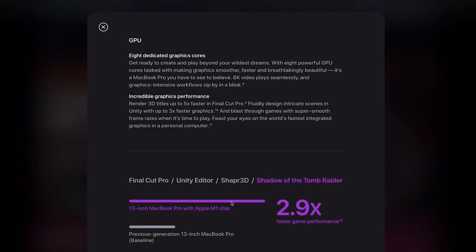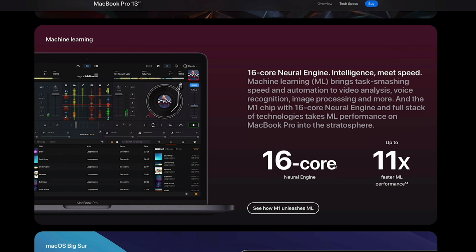They're saying Final Cut Pro will transcode video 2.8 times faster compared to the previous baseline MacBook Pro, and Logic Pro X can run 1.8 times faster, which is a pretty massive speed improvement, just to go from 1 year to the next. So I'm really interested in seeing this. Other specs, if you play Tomb Raider, you'll see a 2.9 times faster game performance. There's also a 16-core neural engine, and a neural engine is good for machine learning, and this means you'll see massive improvements to photo and video editing.